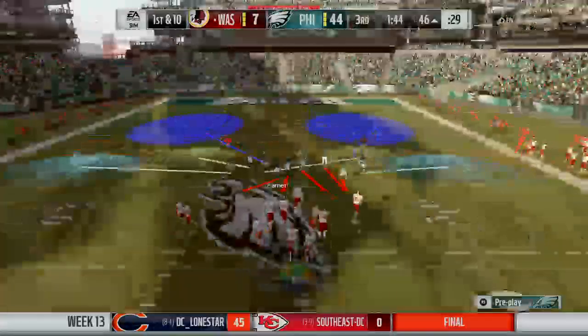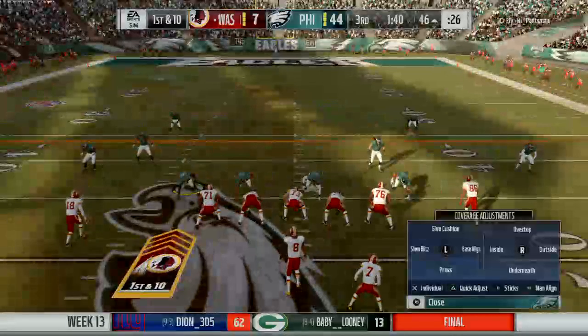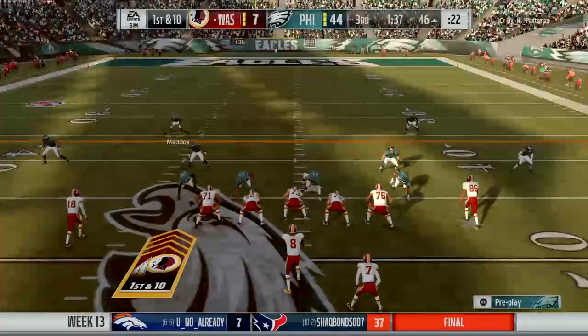So from Philadelphia territory now, here's a 1st and 10 at the 46. Ready. Flag 32. Flag 32.